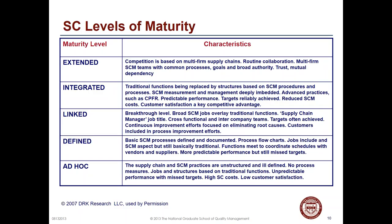You've got a linked level, right? That's really that breakthrough level, like you see defined here. You've got broad supply chain jobs overlaying the traditional functions. Now you've got a supply chain manager type job title leading it. You've got cross-functional intercompany teams in there. You're now meeting your metrics, you're meeting your targets. The culture has a continuous improvement mindset. You're looking for root causes and ways to mitigate them. And then there's much more collaboration and communication going on.